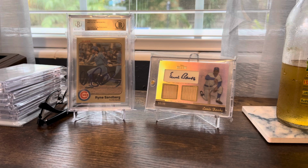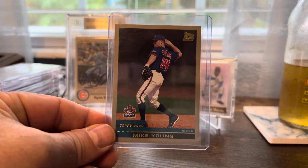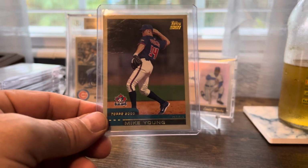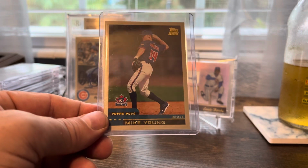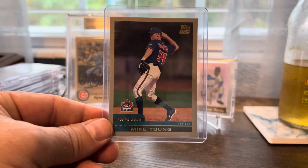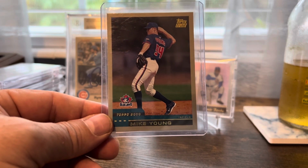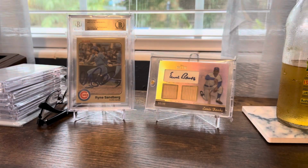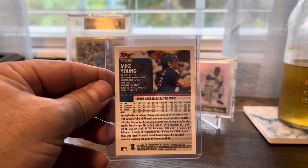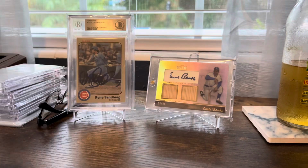Same with this guy, Ryan Zimmerman, from the same year, 2005. Those are a couple I picked up in a dollar box. Can't beat that. Paid a little bit more for this, but this is Mike Young from, I believe that is 2000 Topps Update. He's not a Hall of Famer, but he had a pretty good career. I actually had a really good career for a short period of time. Put up some pretty good numbers, not quite Hall of Fame numbers, but I believe he deserved a consideration, but not quite there.